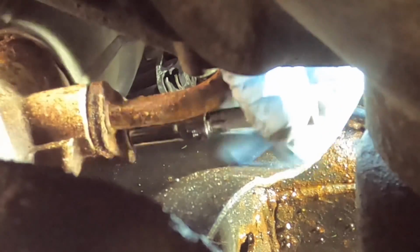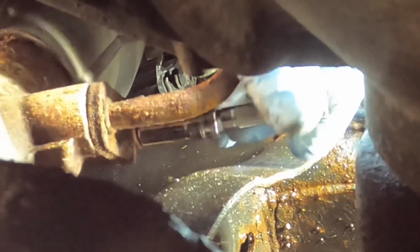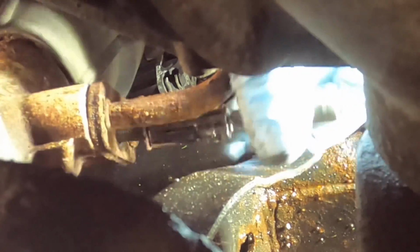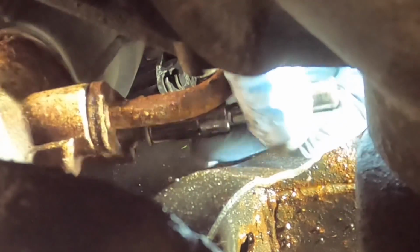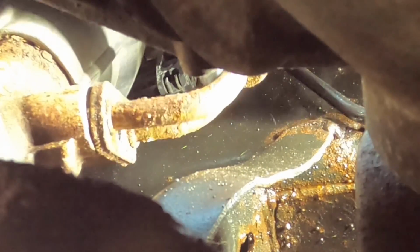Cool, it's coming out by hand. Yeah, we're getting somewhere. Alright, come on out. Okay, first bolt is removed. Let's see if these lines are going to come out now.